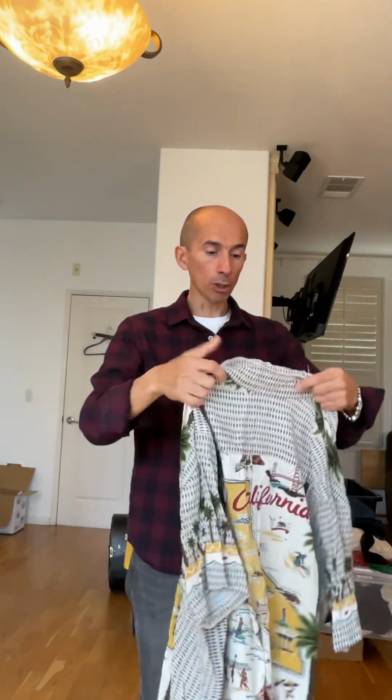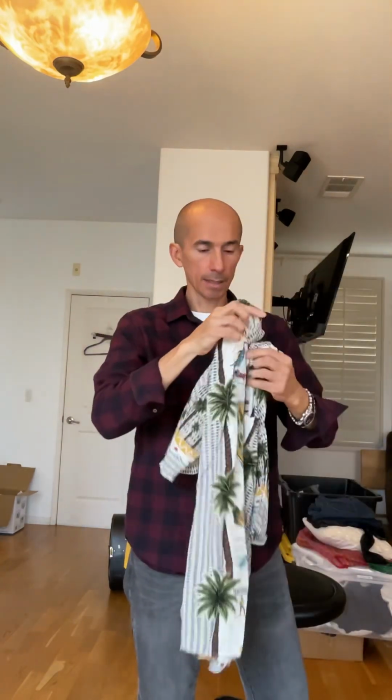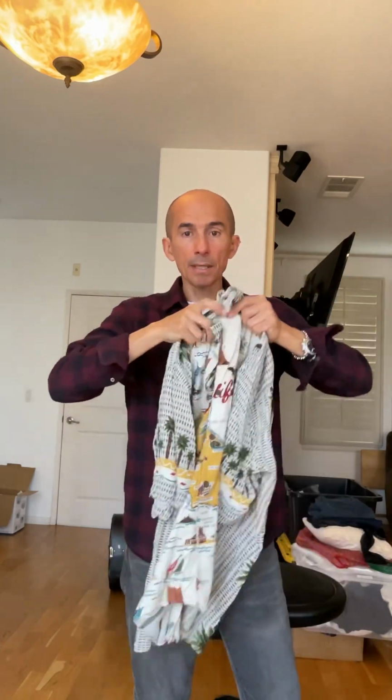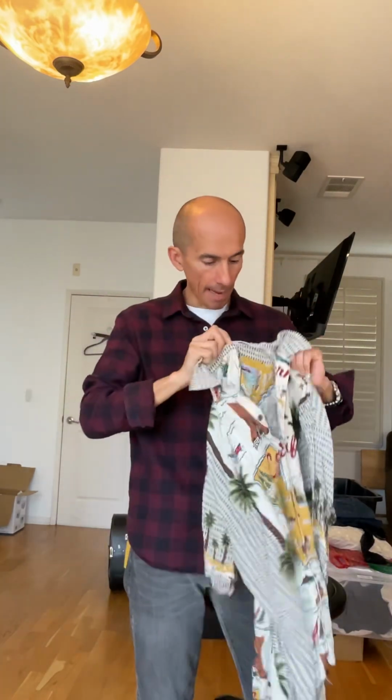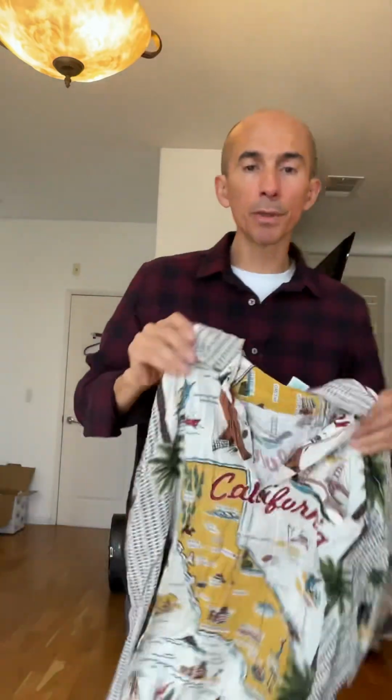This is something that you want to keep your eyes peeled for if you also pick up things for men. This one is quirky, eye-catching. It is a vintage piece, but it is a brand that commands good money and is in demand. This is Reyn Spooner. Reyn Spooner is known for their vintagey, quirky, loud, and colorful pieces, typically Hawaiian style shirts.